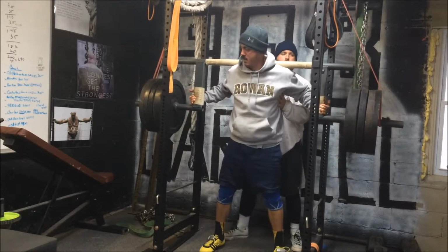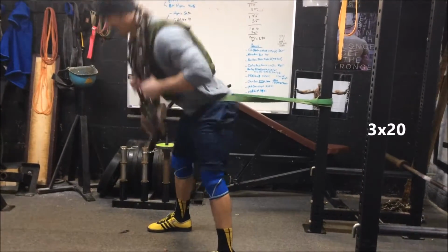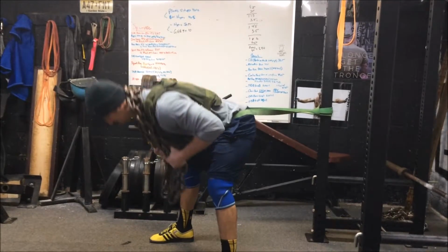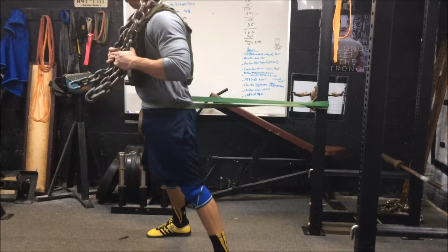Here's 400 with a little reverse band, but they're only light or little mini bands. So he definitely handled that. I think he could have got that on his own without the mini bands, but I'm happy that he tested the process. He challenged himself yesterday morning. He made it worth his while.